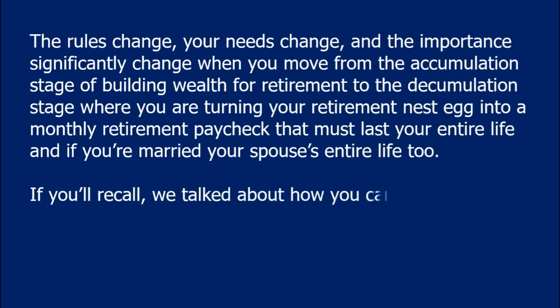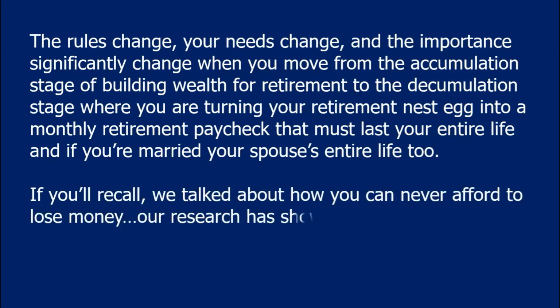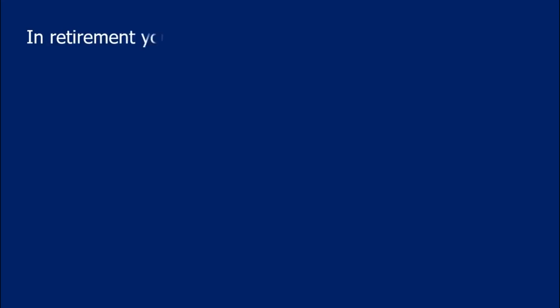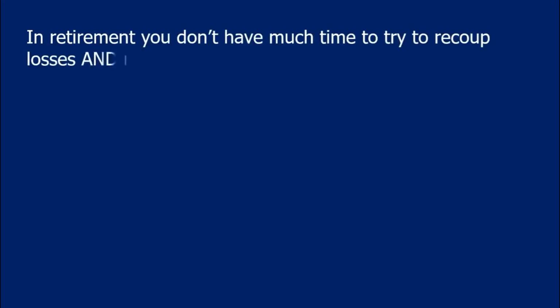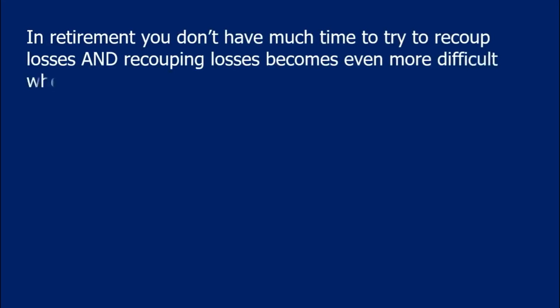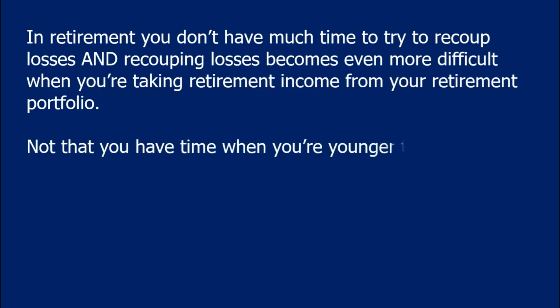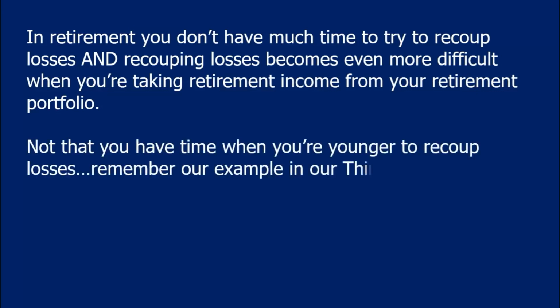So if you'll recall, we talked about how you can never afford to lose money. Well, our research has shown that to absolutely be the case when you're officially in retirement. So in retirement, you don't have much time to try to recoup losses. And recouping losses becomes even more difficult when you're taking retirement income from your portfolio and paying fees. Not that you have time when you're younger to recoup losses. Remember our example in our third episode.